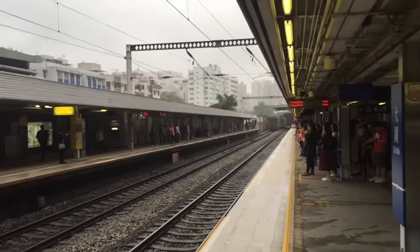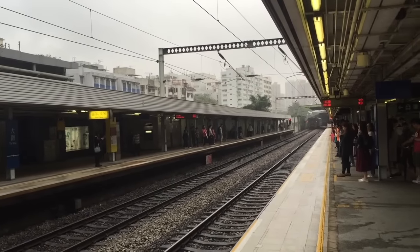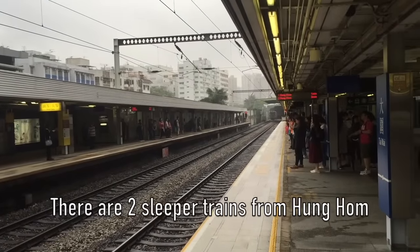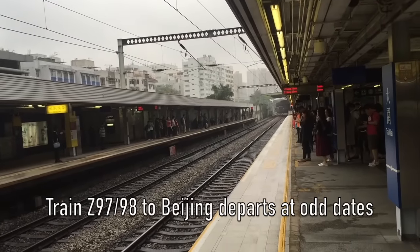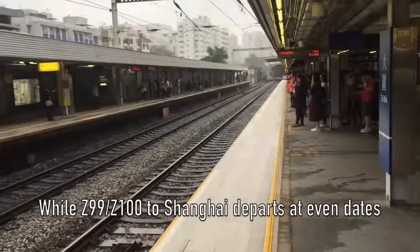There it goes, the intercity through train, which actually goes to Beijing West, not to Shanghai. But the train to Beijing and Shanghai, they take turns every day, I think. So today Beijing, tomorrow Shanghai, and day after Beijing, and day after again Shanghai. I think it's like that.